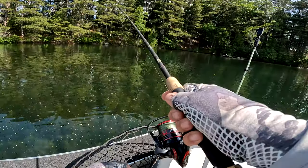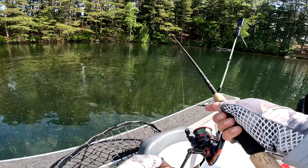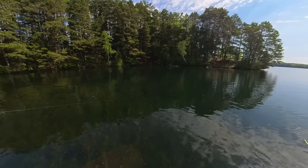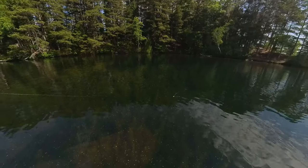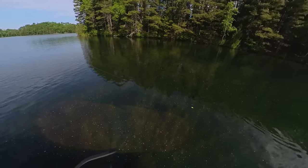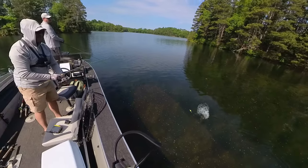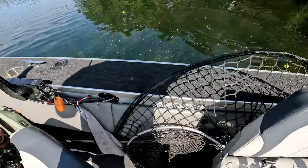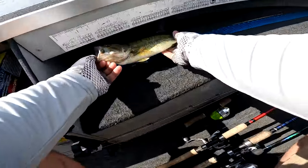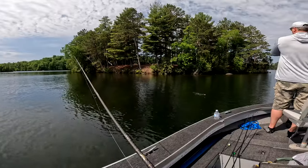Oh, missed you. Coming back, hitting it again. Got him now. Oh, yeah, it's a largemouth. Took the leech. Come here, buddy. We got a 13 inch largemouth.